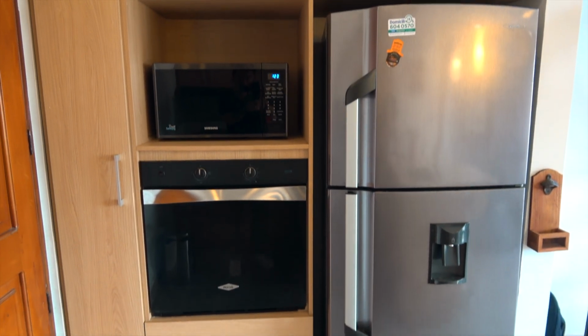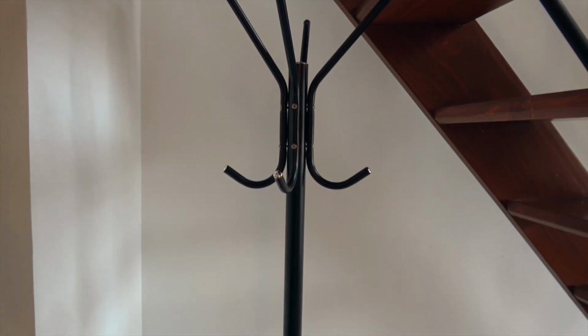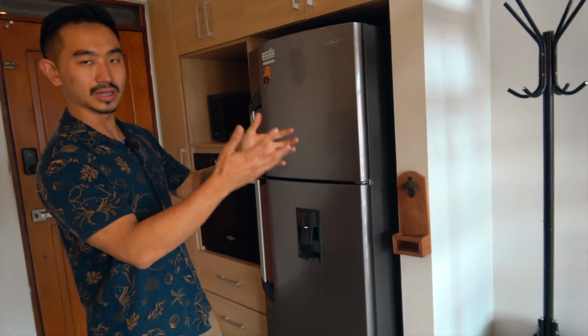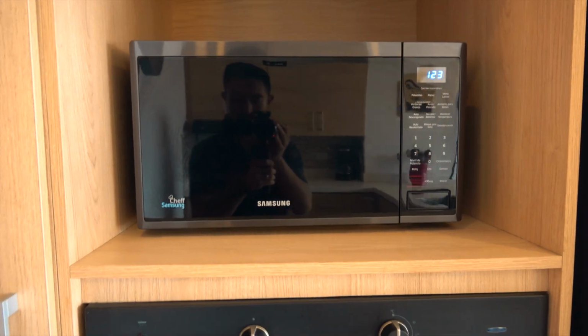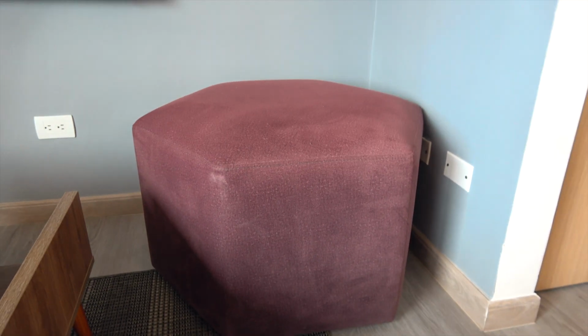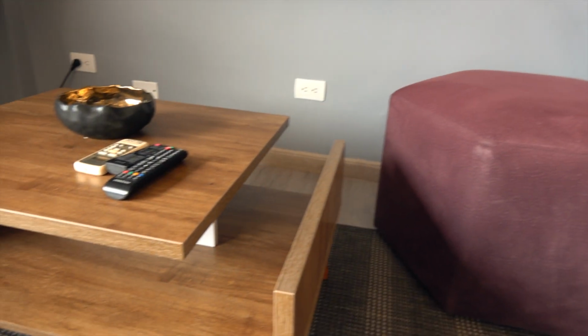You have a nice, beautiful sized fridge here. I actually like this coat hanger a lot. I think this is a really cool touch, and it's in a good place. It takes up space, but it doesn't look like too much. You have the microwave and then you have the oven. I was also really impressed by this living room. The interesting thing about this apartment is that it's small technically, but it doesn't feel it at all.